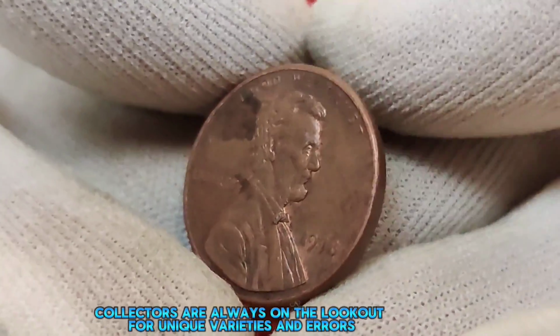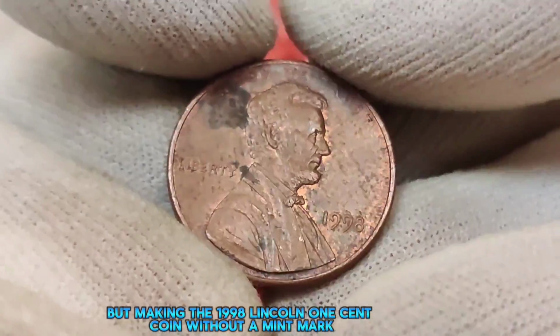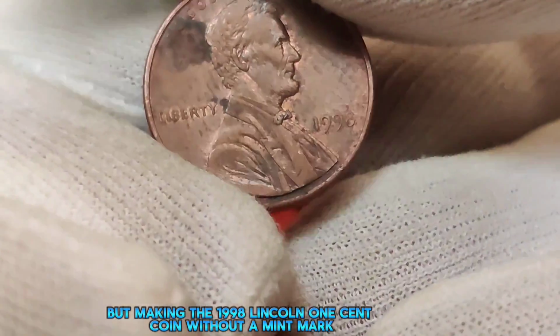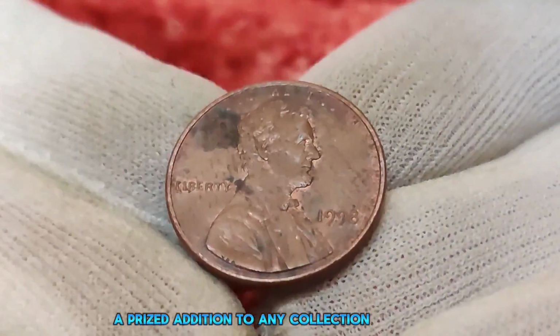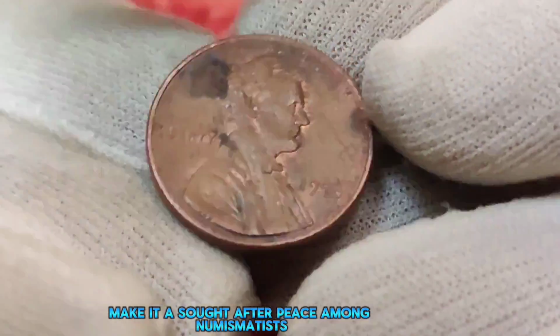Collectors are always on the lookout for unique varieties and errors, making the 1998 Lincoln 1 cent coin without a mint mark a prized addition to any collection. Its scarcity and historical significance make it a sought-after piece among numismatists.